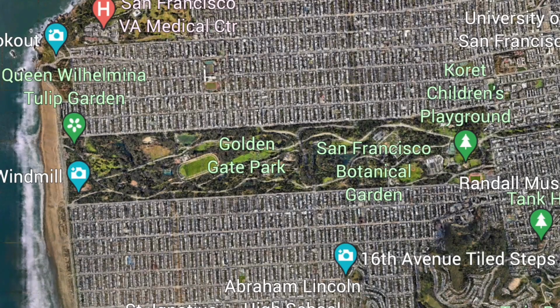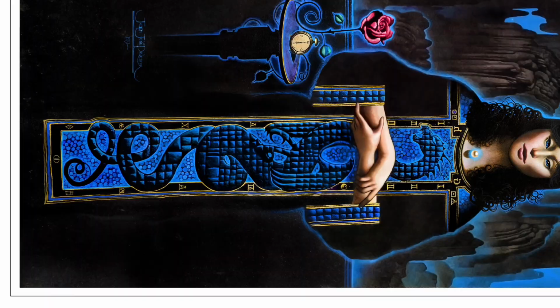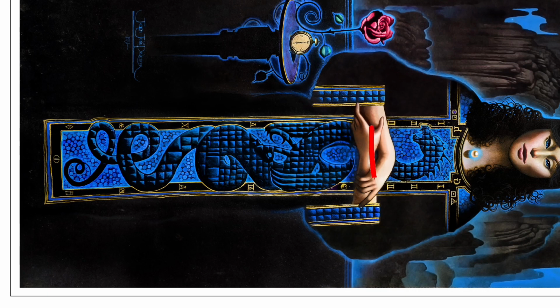So with all that out the way, let's get started connecting the painting to the correct park, the Golden Gate Park. The Golden Gate Park fits so many of the needs for this treasure hunt. It's actually the exact same shape as the design on the woman's gown. And similar to the painting, there is a road that crosses in the middle. And just like the road, the woman's arms are crossed as well.